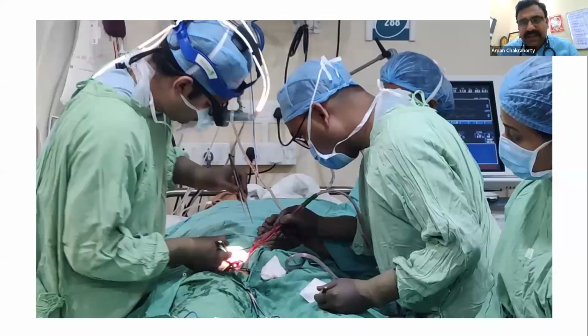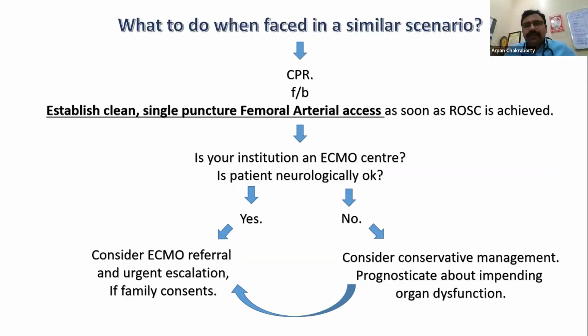As I told you, there was a high puncture, so we decannulated uneventfully. And the patient actually improved after that. We extubated this guy. Now, what do we do when we face a similar scenario?